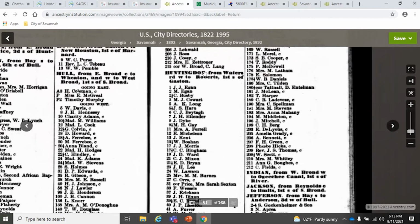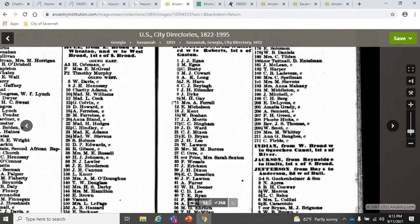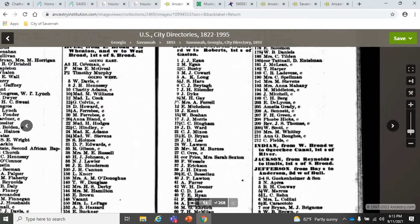If you look here, we have Huntington from Waters Road west to Roberts. And sometimes they'll be subdividing, like the corner of Habersham and Huntington, to kind of give you a sense of where you are. This year doesn't happen to do that.